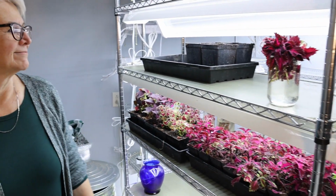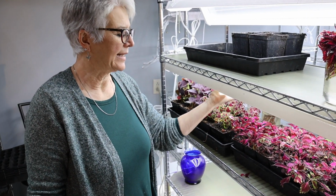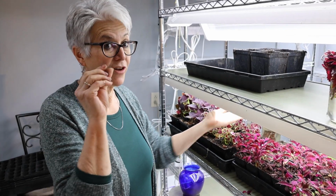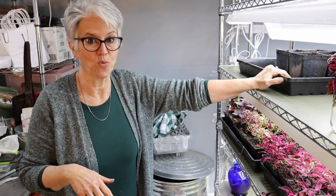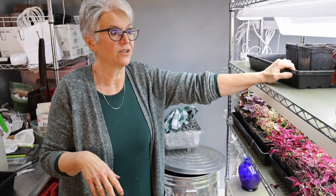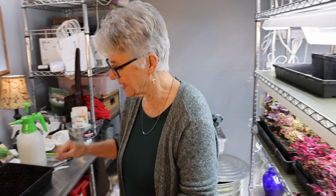So do they need to be under a light? They don't have to now, but what's nice is these are LED lights. They don't give off a lot of heat, but they give off a little bit. So by sitting these on top of these, they'll get a little bit of warmth. Just enough. That's all they need. Okay. So, yeah, it's pretty handy.